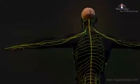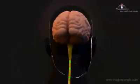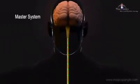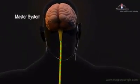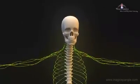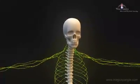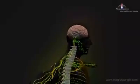Did you know that the most important part of your entire body is your central nervous system? Your central nervous system, also known as the master system, is made up of your brain and your spinal cord, and it controls every single function in your entire body. In fact, your central nervous system is so important that it's the only body part that is totally encased in bone for its protection.